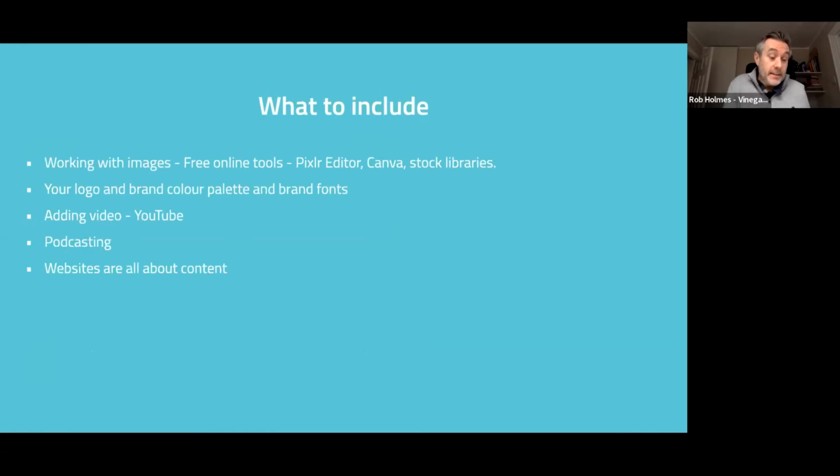And then going back to the good practice of things to include. With all websites, it's really important to have great images. Obviously, you can go out and photograph yourself. There are a lot of really good free online tools, like Pixlr Editor or Canva for creating graphics, or stock image libraries. There are a lot that have free images or images that are a couple of quid to pay for.